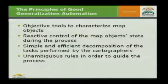Whatever the system you're using, these are the principles that you have to stick to in order to achieve automatic generalization. You need tools to monitor the properties of your object, especially when the object states change. When you aggregate two objects, you have to recalculate almost on the fly a new area. You must also know that some elements have disappeared, so there is no more relationship between two elements.